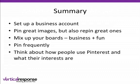You need to pin frequently. And that can mean a lot of different things. You do not have to pin every single day, but it would be a good thing to have your pins coming up in the feed. So you need to pin fairly regularly. I would say a couple times a week would be good.